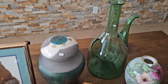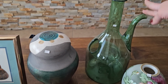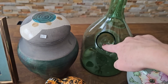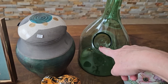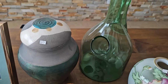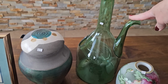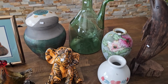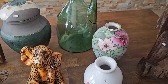All of a sudden, I'm seeing these Italian pitchers everywhere. I absolutely love these because they have a little cavity for ice, so you can decant wine in it, you can put fruit juice in there and cool it without diluting your drink. So that's lovely. I'm asking $34. I love Marco's booth. I always find something fantastic there.